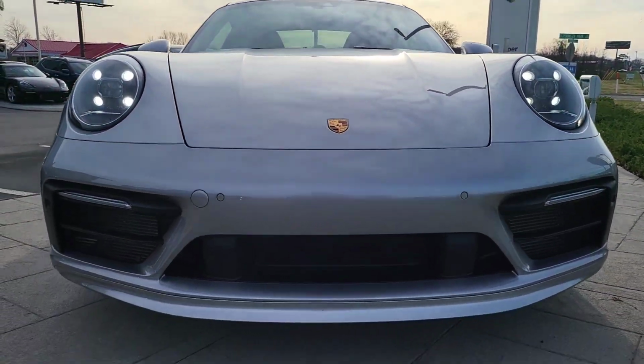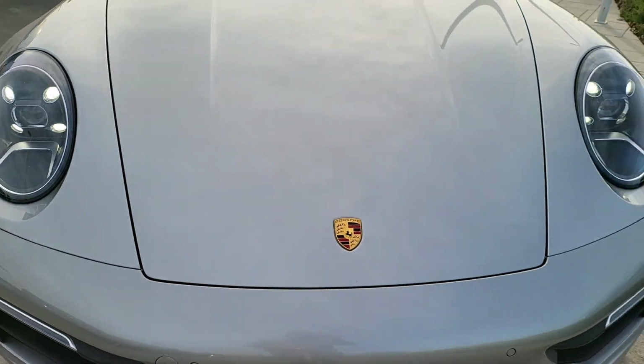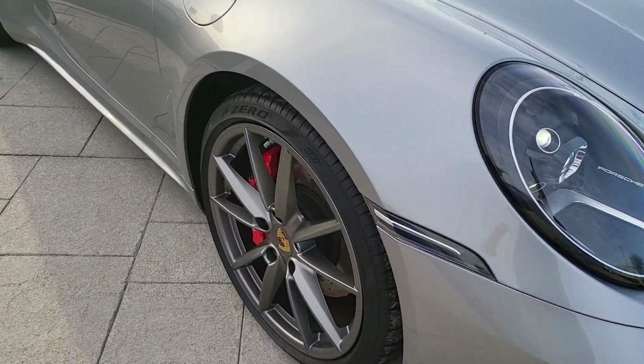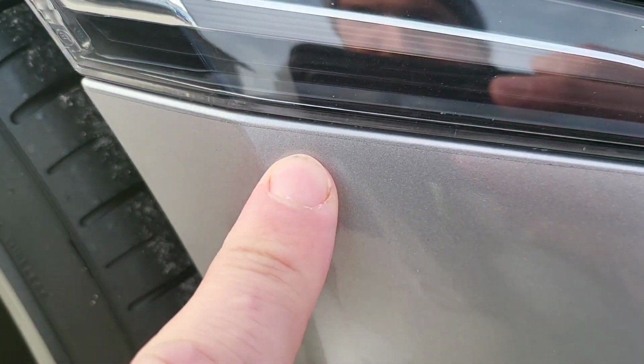So here we are in the front of the Aero Kit. Get the little lip here on the bottom. Love these wheels. Yeah, we got a little surface rust on there. We do have clear shield on the front here. It's something I recommend. Keeps those rock chips off.